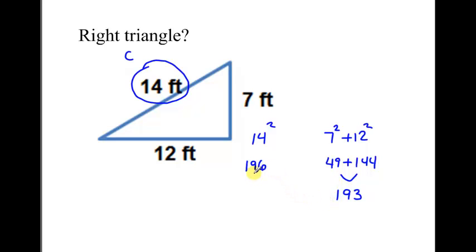Okay, so 196 and 193. Here's the question. You'll notice I didn't put any kind of equal sign because I didn't know if they were equal till now. Now I know they're not equal. So 193 and 196 are not equal. Therefore, is this a right triangle? It can't be. This is not a right triangle. No way. A squared plus B squared has to add up to equal exactly C squared.